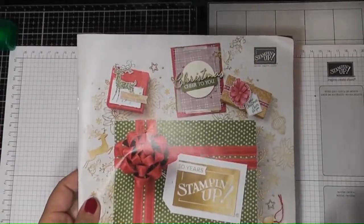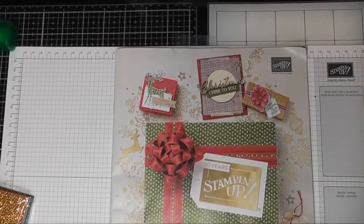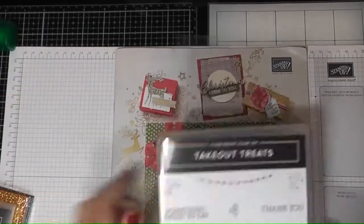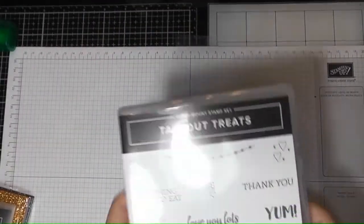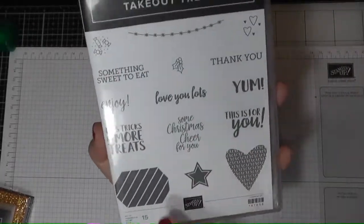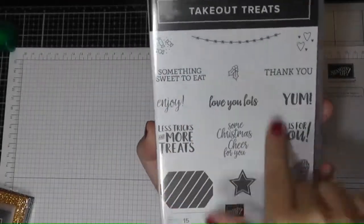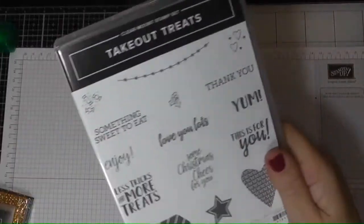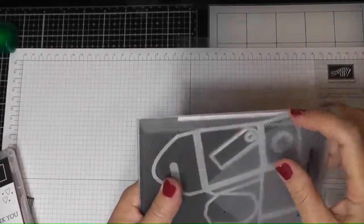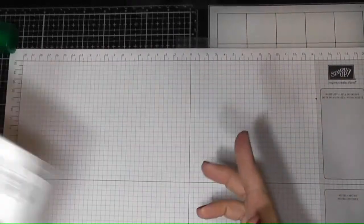But right now, what I'm going to show you how to do, and this is also something that was in the new catalog that's coming out, is called Takeout Treats. It has a stamp set that could be for Halloween, Christmas, Thanksgiving, Valentine's Day, whatever you so choose. Again, it's a red rubber stamp set, so you can just mount it on your clear blocks. It comes in a bundle also to where you can get the takeout thinlits, and that is what we are going to do this evening. I'm going to try and make this as quick as possible, but it's pretty easy.